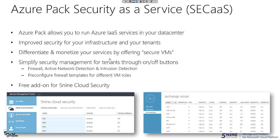So the actual acquisition cost of Five9 Cloud Security can become almost none. We're actually setting up a deployment with one of the world's largest hosters as we speak. They estimate they're going to make over $100,000 this year on reselling the security as a service. So it really is a great opportunity for people to get benefits for everyone, get this customization, the control, offer Azure Pack, and improve security for everybody.